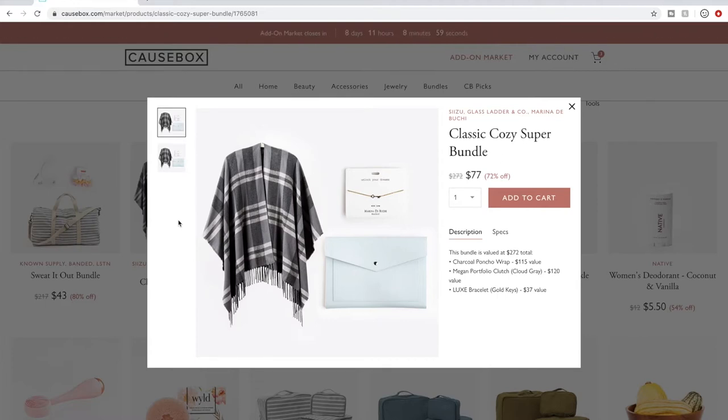So this is another bundle. This poncho was in the winter box, and you could select it in different styles if you were an annual member. It is probably made of one of the softest materials I have ever felt. If I remember correctly, it was 100% viscose, and that was the first time I really paid attention to that material. I have all three of these things, actually. They were all in past boxes.